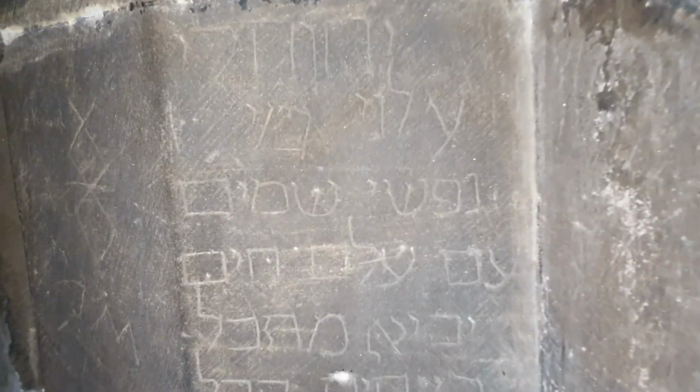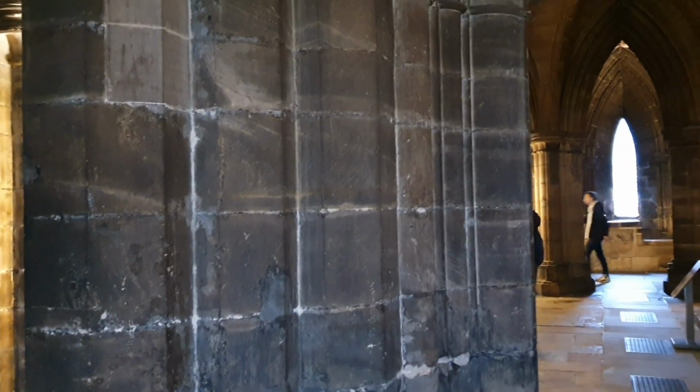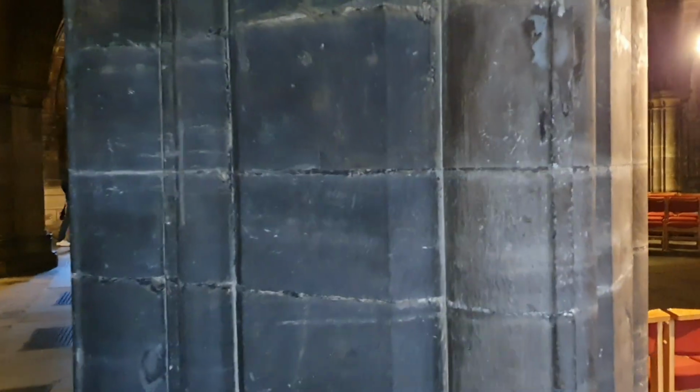How incredible is that? There is an ancient Hebrew inscription on the wall of a pillar inside the crypt of the Glasgow Cathedral, and no one can translate it. Many historians believe it is a prayer, but it is also inscribed in the wall, which is quite unorthodox, quite rare and strange, as if someone was maybe trapped down here, they didn't have scripture and they had to put scripture somewhere, and this was the softest texture that they could get onto.